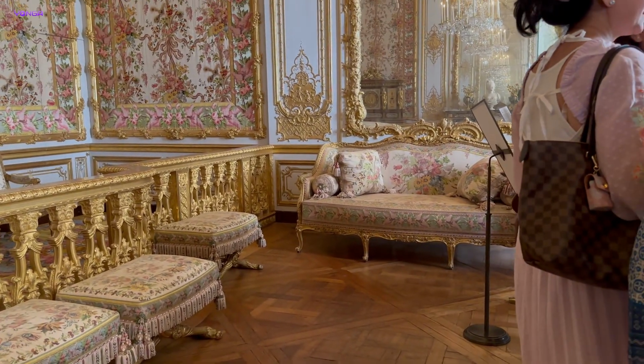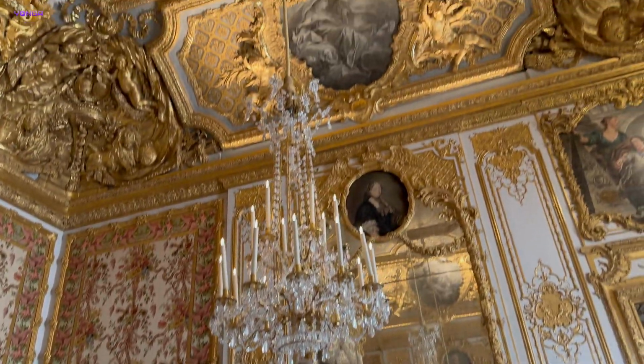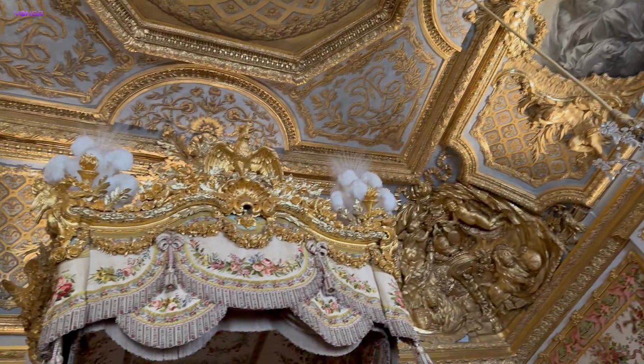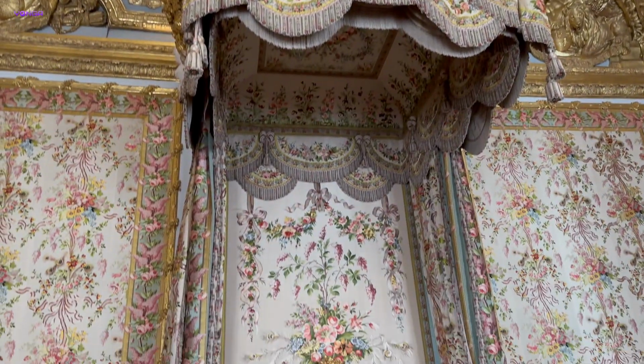The Queen's apartments and the King's apartments were laid out on the same design, each suite having 7 rooms. Both suites had ceilings painted with scenes from mythology. The King's ceilings featured male figures, the Queen's ceilings featured female figures.